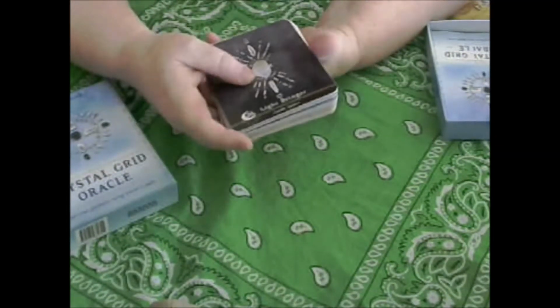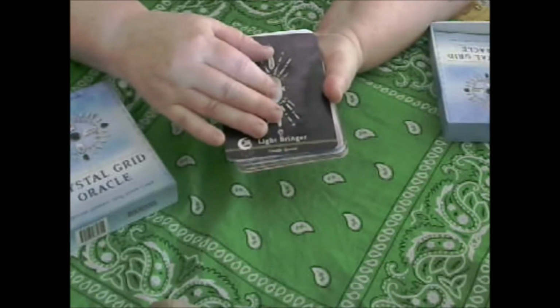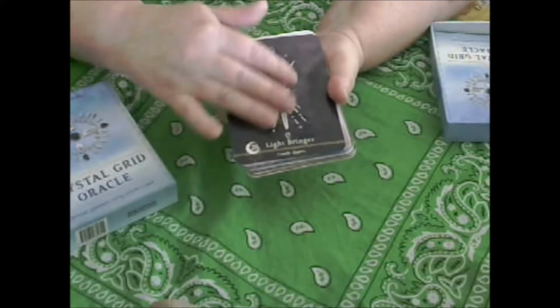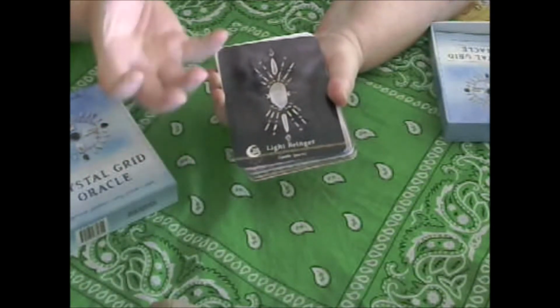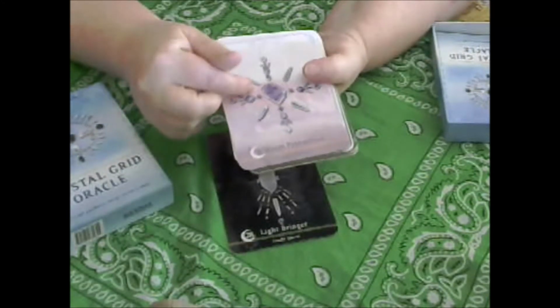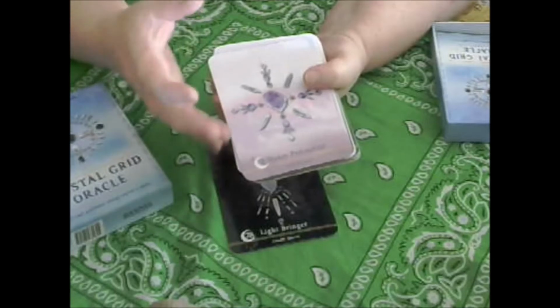Look at the colours. Like this is a black, and you've got this light coming in. You've got this candle quartz here. So you know you've got this light bringer. So you're bringing in the light out of the darkness. Here you've got the heart protection. So you're protecting your heart from what's going on.